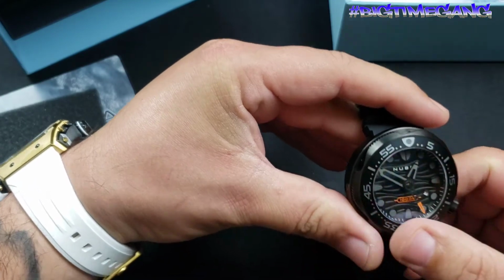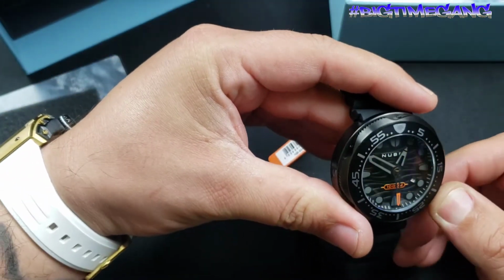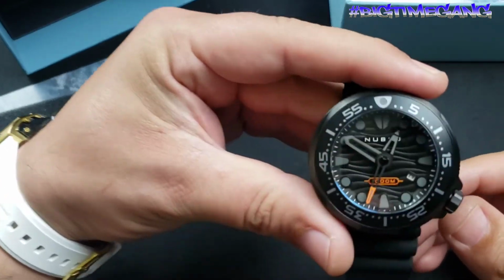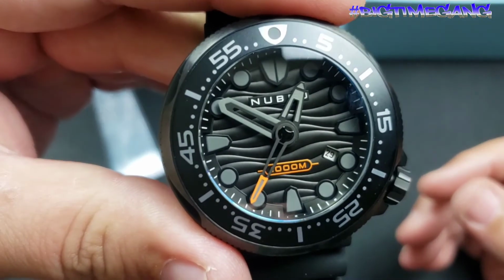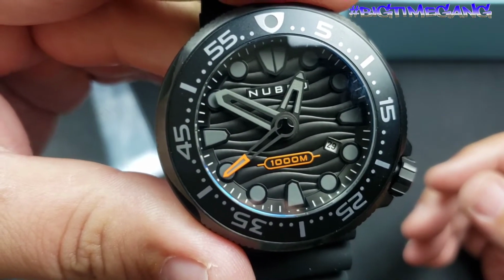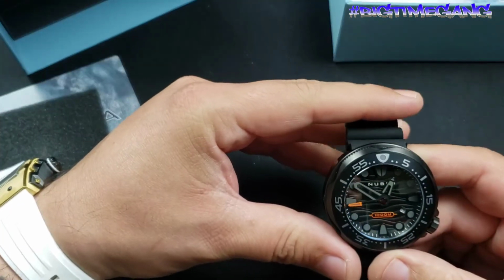This is a sapphire crystal with anti-reflective coating. Like I said, unidirectional bezel, screw down crown. Very beefy hands. I mean, look at the hands on this watch. Very different, very beefy. You're going to be able to read the time from a mile away.